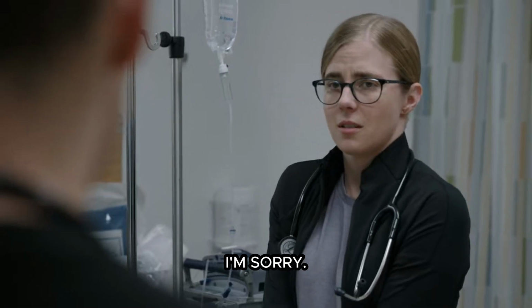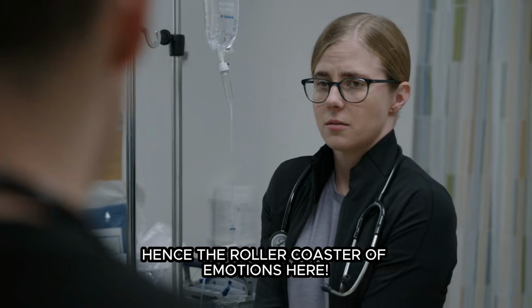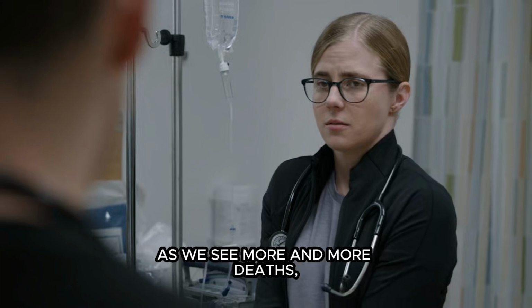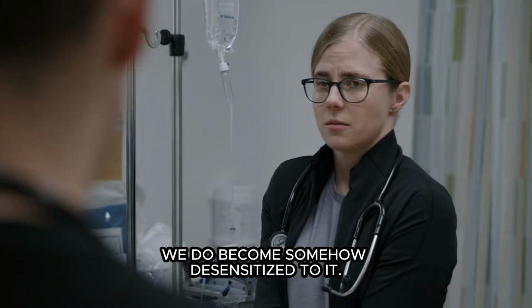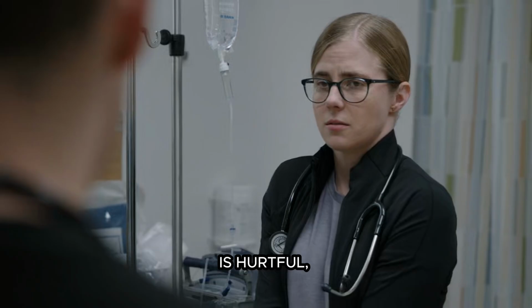I'm sorry. As we guessed before, this indeed was his first patient to die, hence the roller coaster of emotions here. As we see more and more deaths, we do become somehow desensitized to it, but still the death of a patient whom you talked more or help investigate is hurtful no matter the experience.